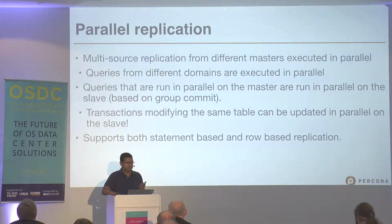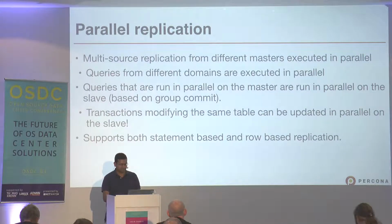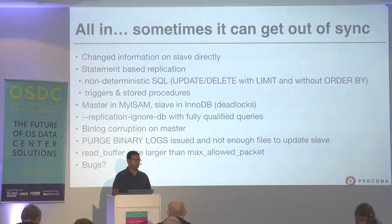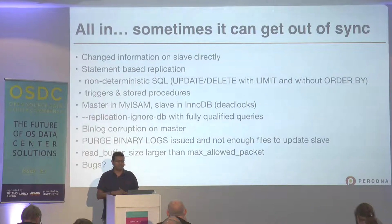So parallel replication is extremely useful. Very good talks by Jean-François Garnier from Booking.com on comparing both implementations of parallel replication on his blog, typically. So sometimes the stuff gets out of sync, right? Because sometimes people write to the slave directly. So maybe you should always set read only equals 1.